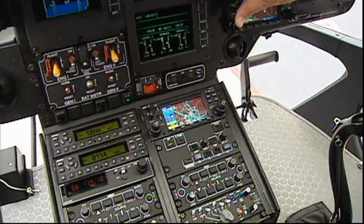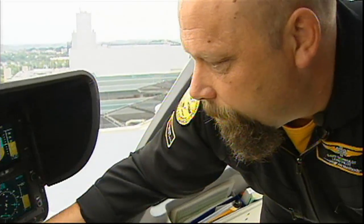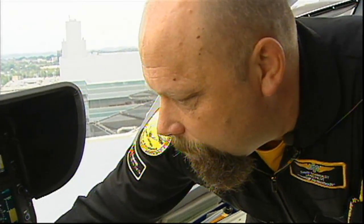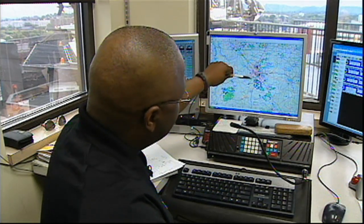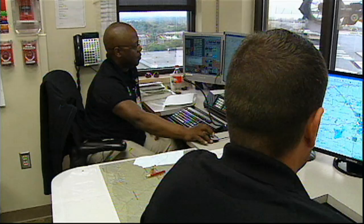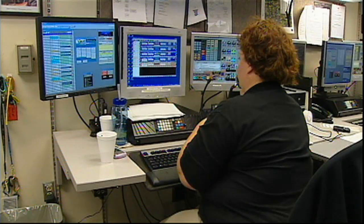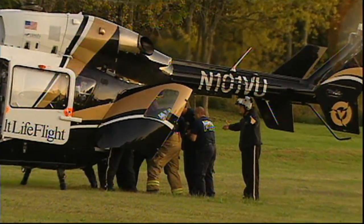The cockpit has advanced instruments allowing zero visibility flying, night vision goggles, and a satellite phone. An enclosed tail rotor adds to safety. An identical chopper is also now in the fleet, which operates 24 hours a day from five bases around Middle Tennessee. Patient is loaded, en route to Vanderbilt by Lifeflight.